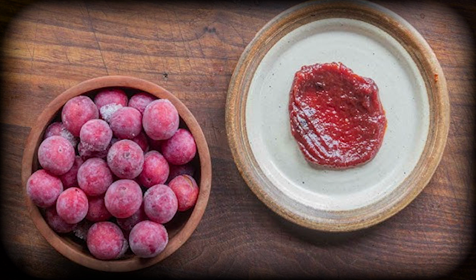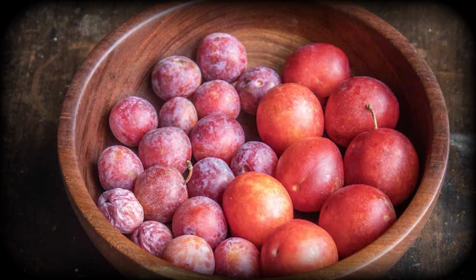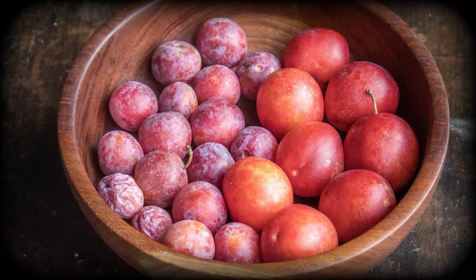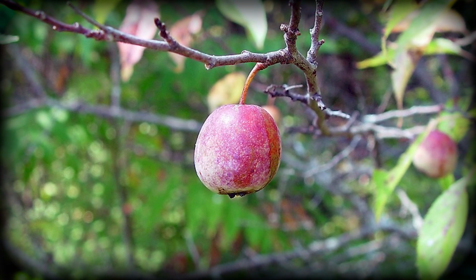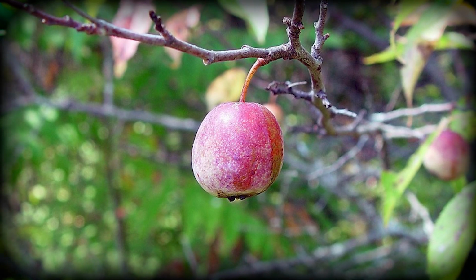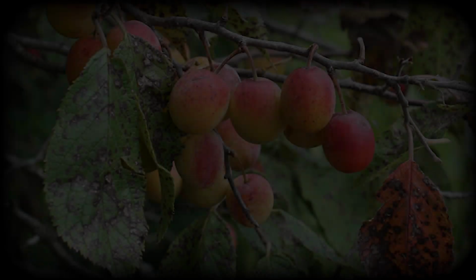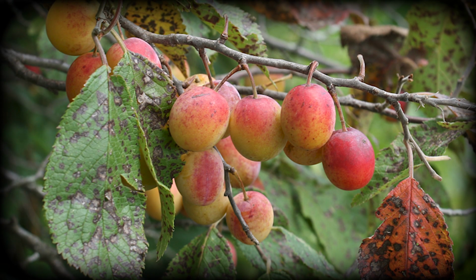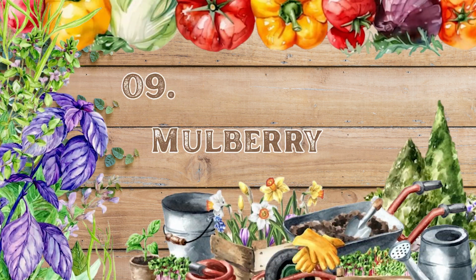staple in pioneer households. What makes American plums truly valuable is their incredible productivity and reliability. The trees begin bearing fruit within 3 to 4 years and can produce for decades with minimal care. A single tree can yield 30 to 50 pounds of fruit annually, providing enough for fresh eating and preserving while supporting local wildlife populations. Fruit number 9, mulberry.